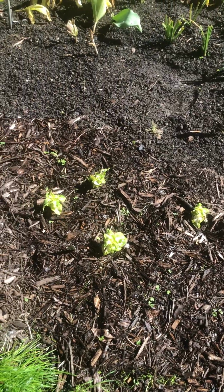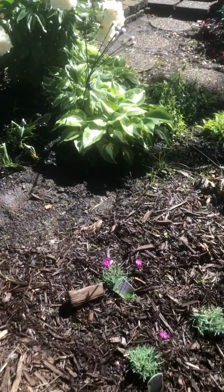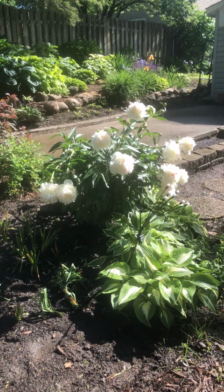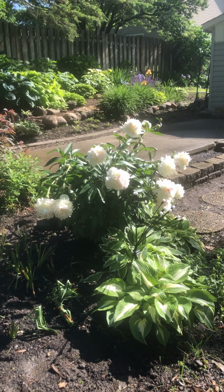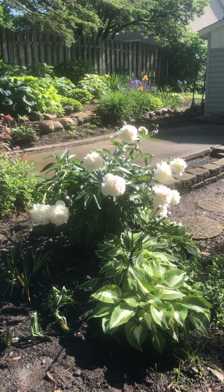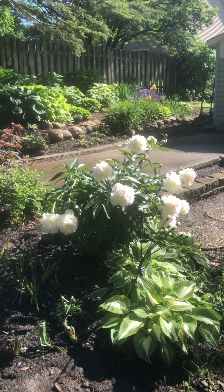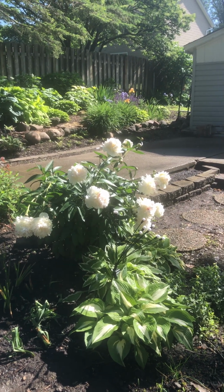Got a couple coleus that I planted. I've got a nice white and pink peony, kind of a pink center, if you can see that. That was from my father-in-law's garden, so that was probably planted 12 or 15 years ago. It's doing really good. I thought I lost it for a while, but it's been babied along, and we got it going.